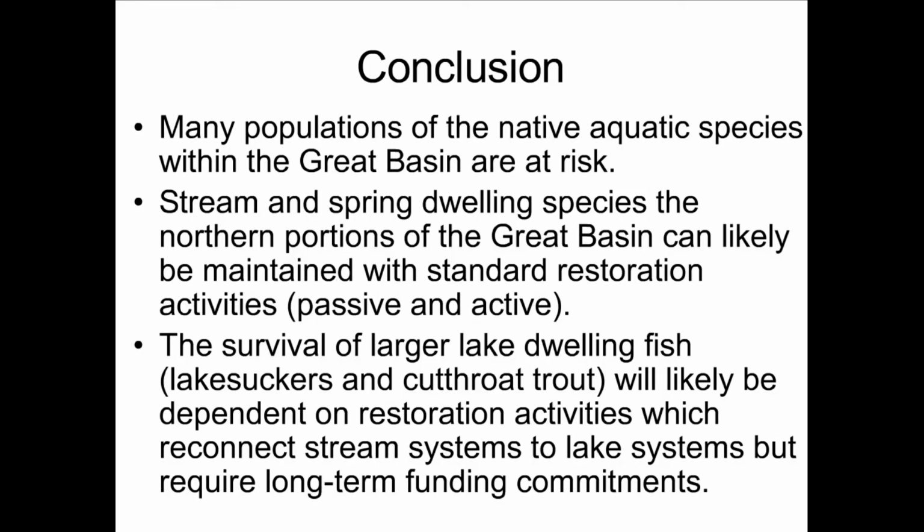And so in conclusion, even though the Great Basin may look like, at least to the people driving through it, it's fairly unaffected, there's a great many populations of aquatic species that are at risk. In general, stream and spring-dwelling species in the northern portion of the Great Basin can likely be maintained through standard restoration activities. That's either passive, protecting riparian systems, or active, removing competing non-native species or blockages. However, I think that's pretty well known, that the northern range is probably okay.